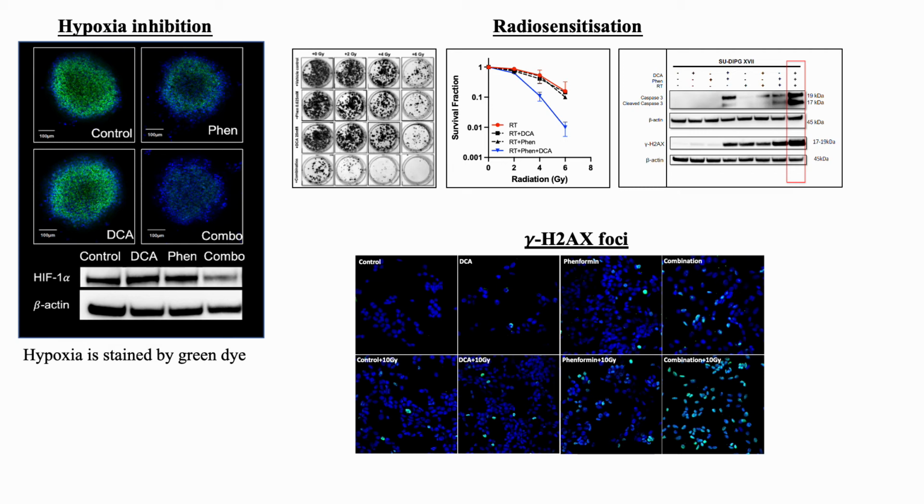As a further validation, we checked apoptosis and DNA damage markers using 2 independent approaches, Western blotting and confocal microscopy. Both demonstrated the highest level of cleaved caspase-3 and gamma-H2AX induced by the triple combination arm.